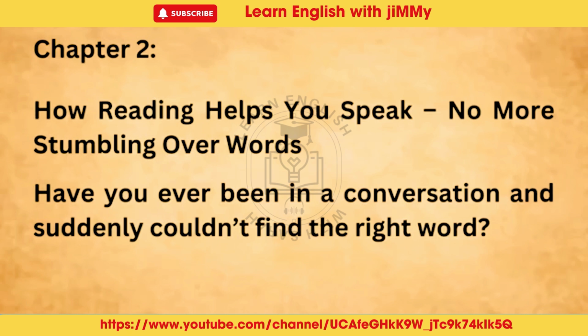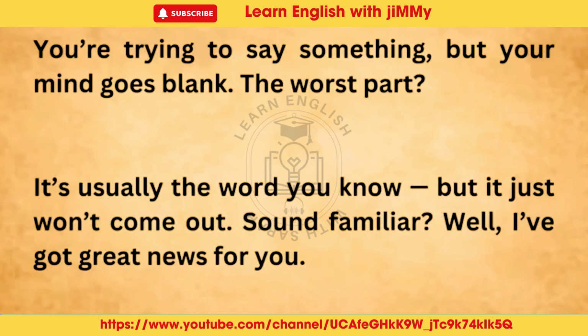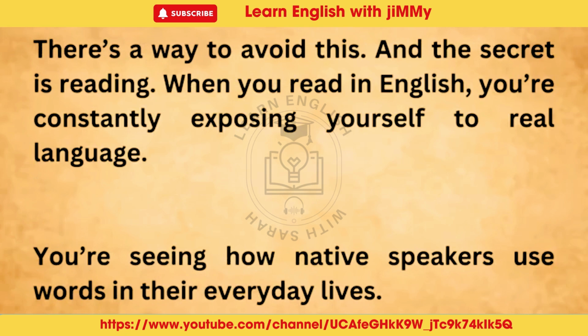No more stumbling over words. Have you ever been in a conversation and suddenly couldn't find the right word? You're trying to say something, but your mind goes blank. The worst part? It's usually the word you know, but it just won't come out. Sound familiar? Well, I've got great news for you. There's a way to avoid this, and the secret is reading.